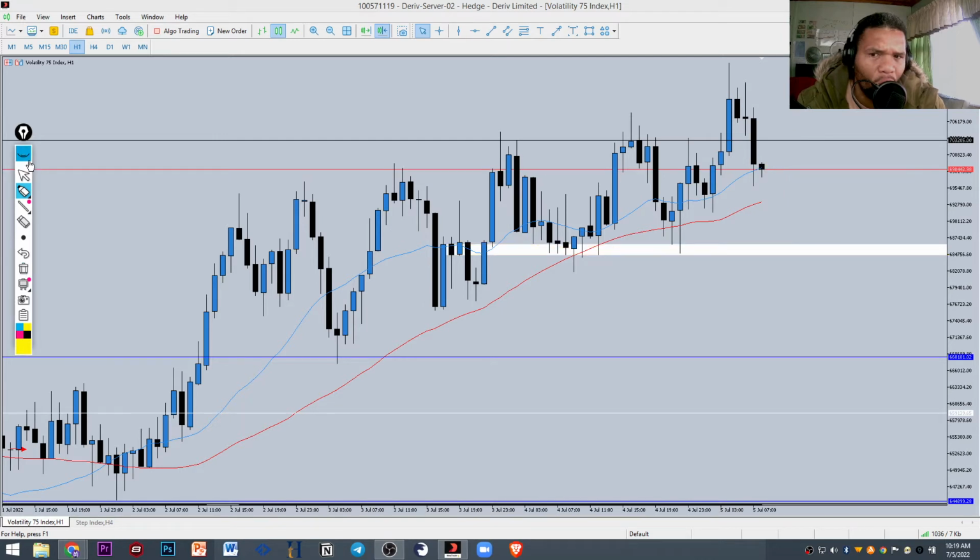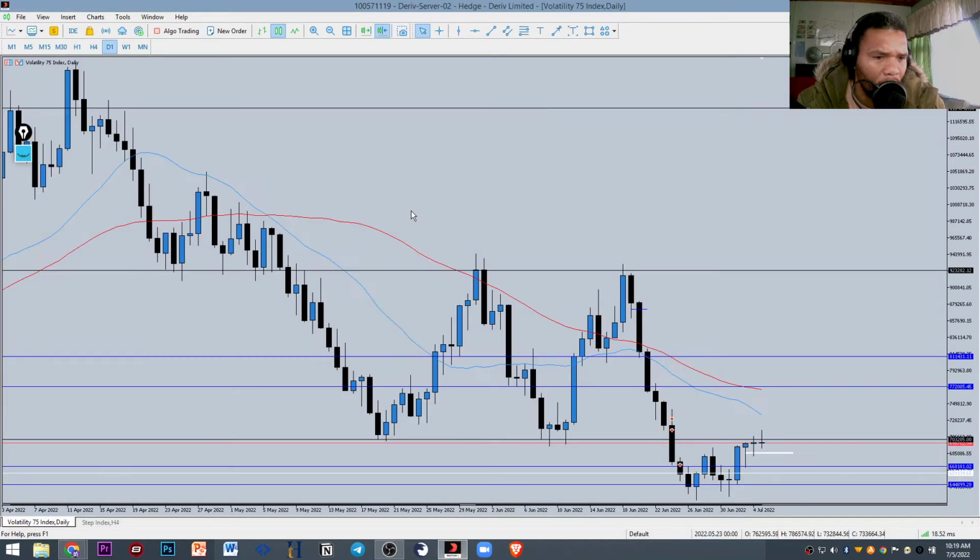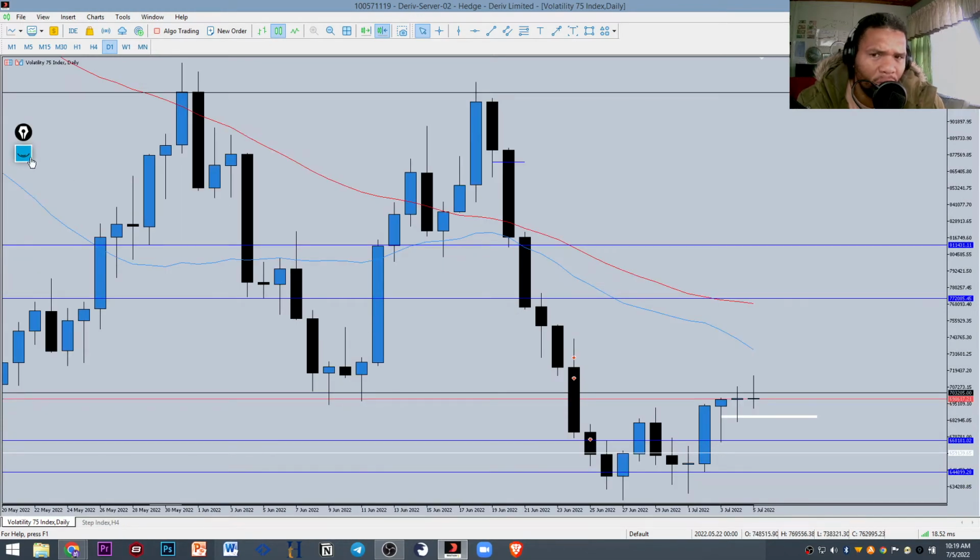So let's build up our confluence from our daily time frame. What we could have seen on our daily time frame now, gang, is that we don't see much in these previous days from Sunday, right? Monday, and now we are currently in this candle. We didn't see much once price started to approach this area.